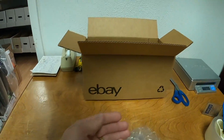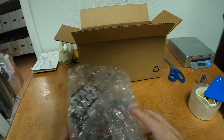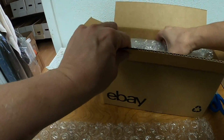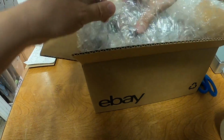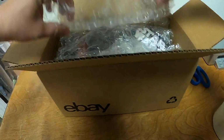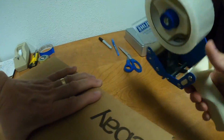And I'd sold this once before and they never paid. And so I believe I originally listed this in March. But like I said, I sold it and the person never paid, and so then it got relisted. There we go. Very nice, well protected. Doesn't move around.